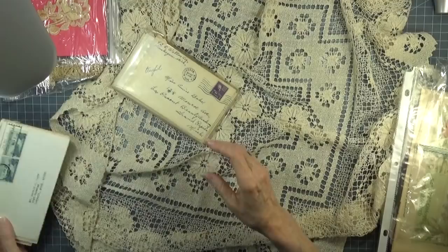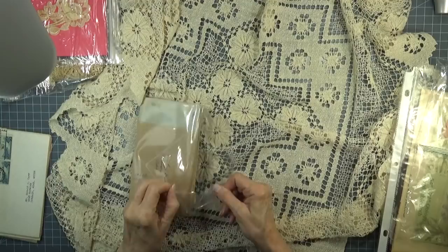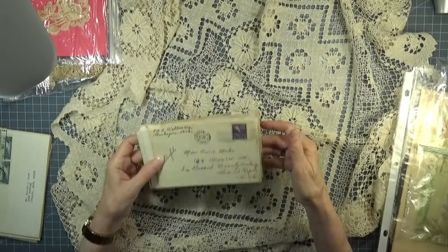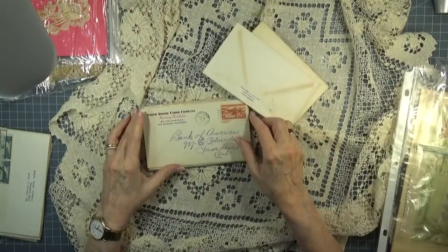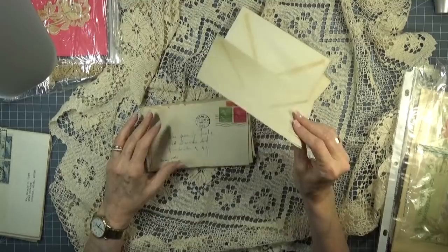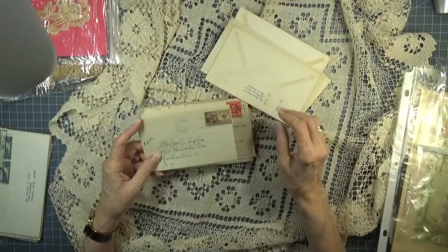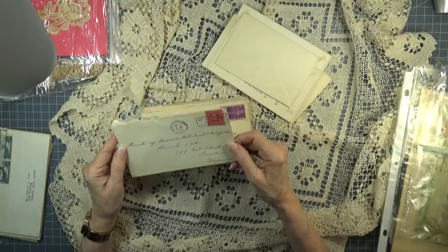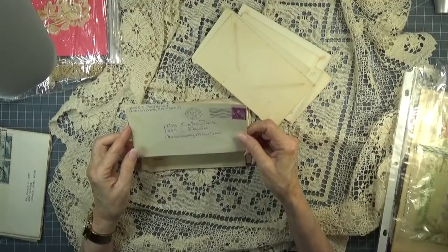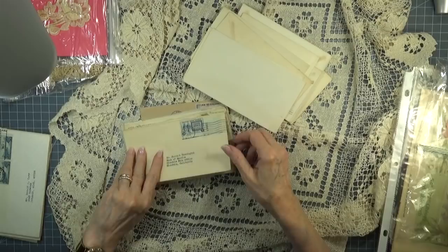And the other one. Pretty, pretty stamp. 3 cent stamps. Don't I remember those? This one seems to be 1952, from Mineola, New York. 1952. Bank of America, again. Oh boy, we seem to have struck this Bank of America today. Canoga Park, California, 1952. And on it goes.